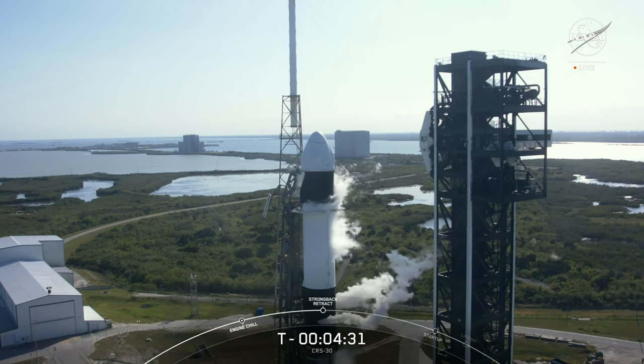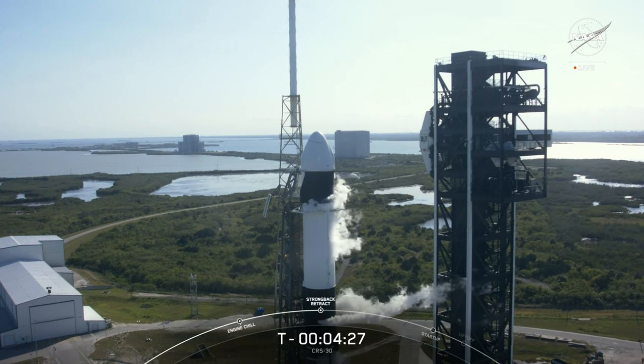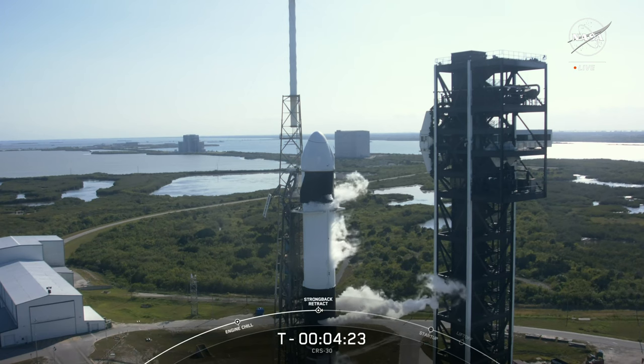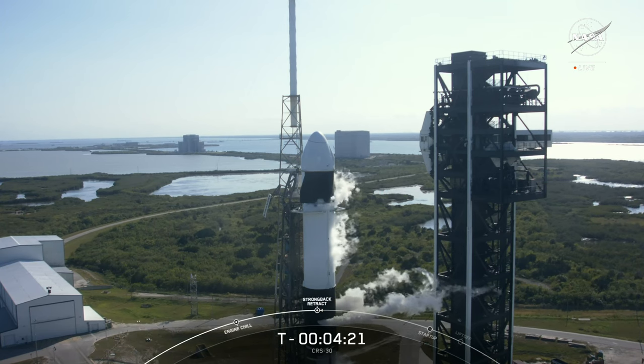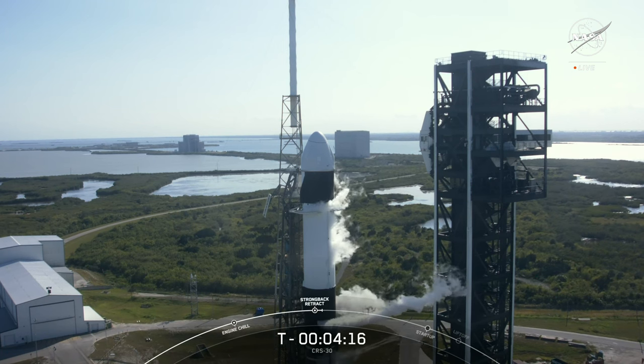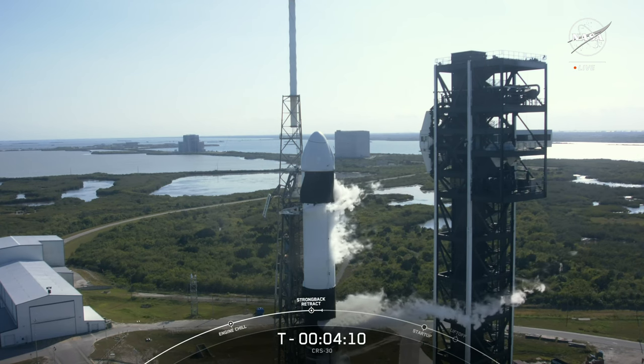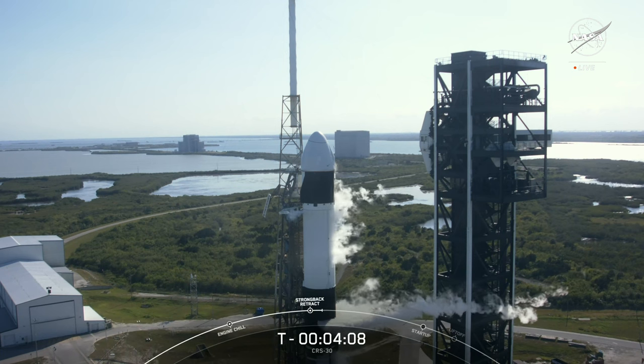Now that transporter erector, which is that large truss structure to the left of Falcon 9, is what will retract. Strongback is retracting in preparation for liftoff, and you heard that call out that the strongback is retracting. You can see those clamp arms opening just below Dragon as well. In just a few seconds, you should see that strongback recline away from Falcon 9 and Dragon.